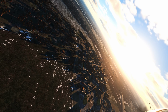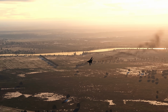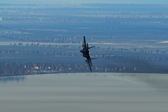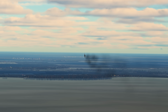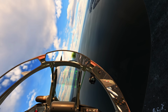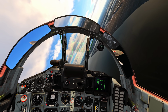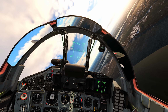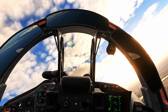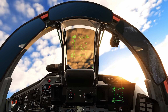Let's try to turn around and see if we can get a recommit going here. See if we can come back around here. But yeah, the fuel is the main issue with the MiG-29. If there was a way to give this thing double the fuel it has, it would actually be quite a formidable fighter, in my opinion, with some upgrades. There he is on radar, got him locked.